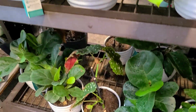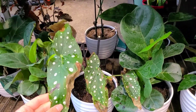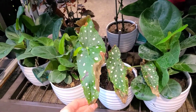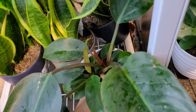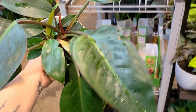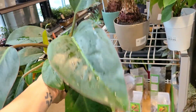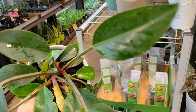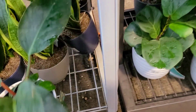Some Magurniers. These always make me so sad. They're so beautiful before they get here. Oh wow, look at this one. Look at this thing, it's huge. This is why I like them though. They get big like this. These types of philodendrons. The Birkin leaves don't get that big.